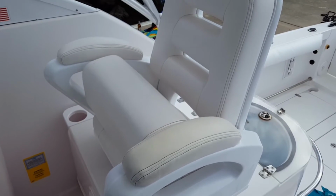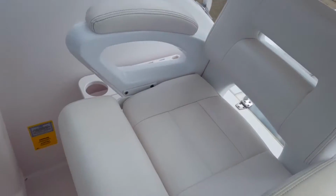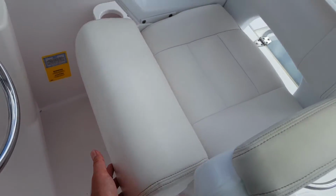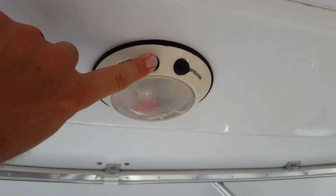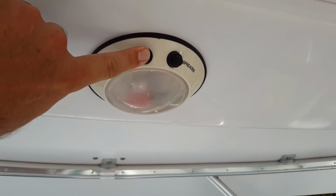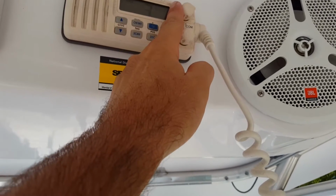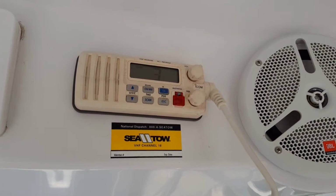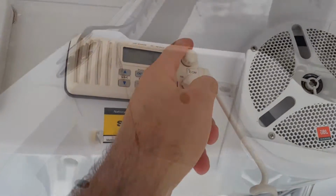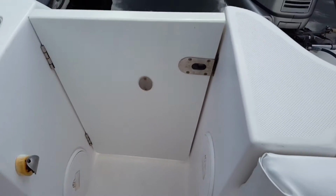Probably the best helm seat in its class. Flip up bolster for standing when you're riding. It slides forward and aft as needed. Extremely comfortable, and the vinyl's in great shape. Huge hardtop on this boat with courtesy lighting for the evening and daytime. Also an Icom VHF radio for weather and talking to other boaters as needed, as well as your JBL sound system. Huge, secure transom boarding door.